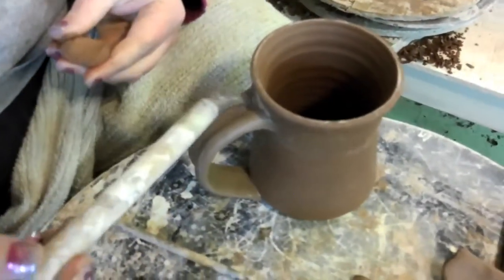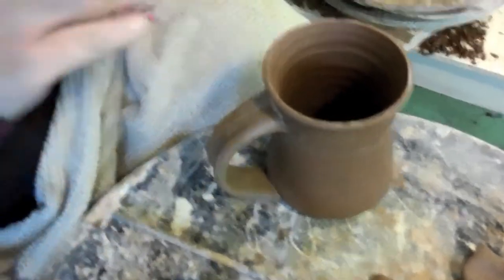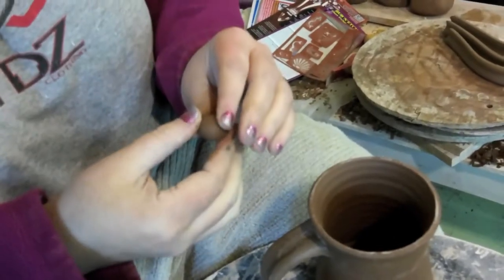Attach our little thumb rest. Make and attach it.